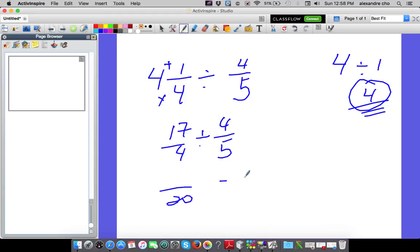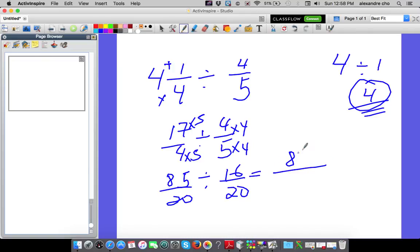Change LCM here, 20. Okay, so this would be times 4. That's how it became a 20. Times 4 on the top, 16. Times 5 and times 5 on the top, which gives us, I have no idea, 17 times 5 is 85. Okay, let's write this as a fraction, 85 over 16. So now we want to change that to a mixed number. How many times can 16 go into 85? I have no idea, so let's try 4.